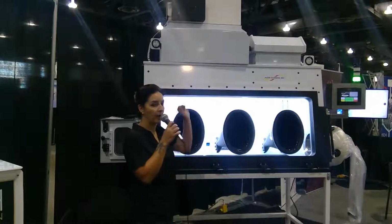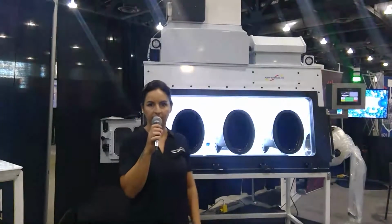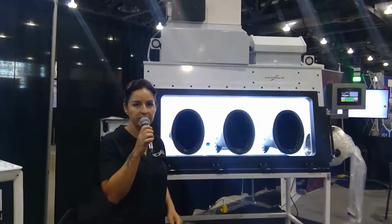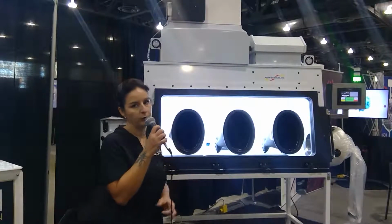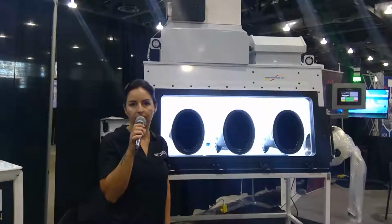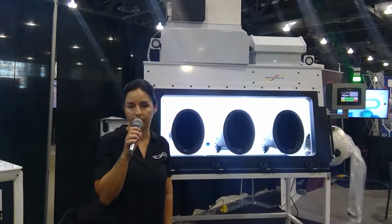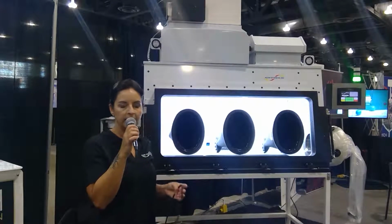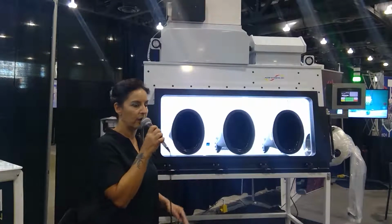So this is a double HEPA filtration, and we use a 4-inch HEPA, so we're extending the life of that filter for you. You're not going to be changing that as often. And then the bag out system for your primary HEPA allows you to do your change out of that HEPA while the unit is running and you're in laboratory operations. So we give you that ability to do that safely and not affect your laboratory at the same time.